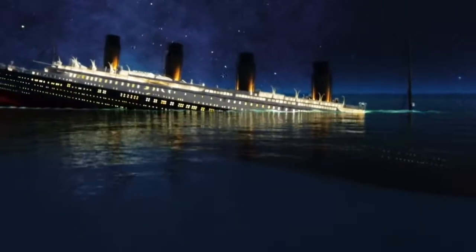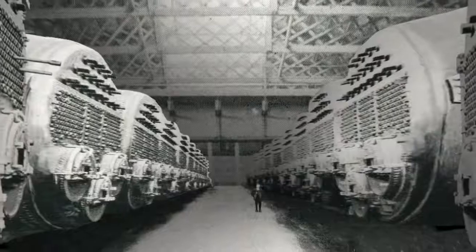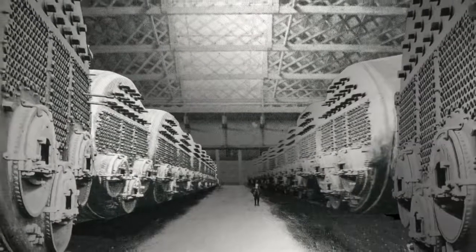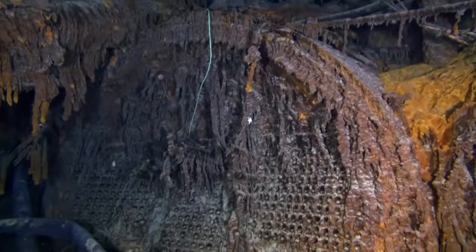As I watched, her stern lifted higher and higher till it was right out of the water. There was a sullen sort of rumbling roar as her massive boilers all left their beds and went crashing down through the bulkheads and everything that stood in their way.